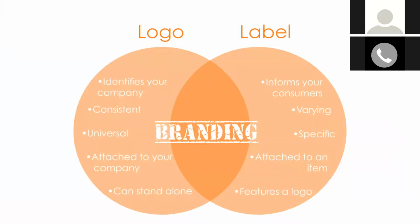Now branding, again, is this combination. It's about the label and the logo working together: identifying your company through the logo, informing your consumers through the label, being consistent in your logo, not changing it drastically unless there's a major PR campaign around that. Your logo is still universal, it's attached to your company and can stand alone, while the label is going to vary depending on the different products you use. If you change formulas in your formulations, it's very specific to what's going on in the production process.